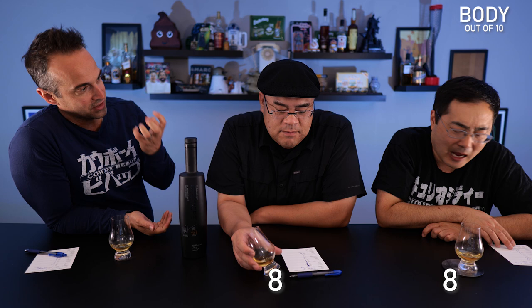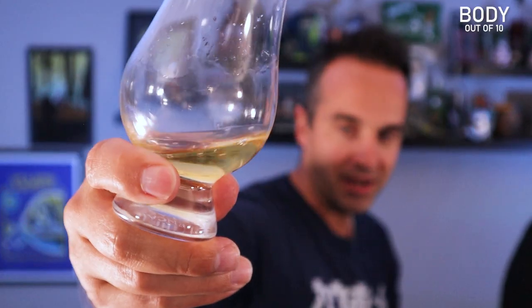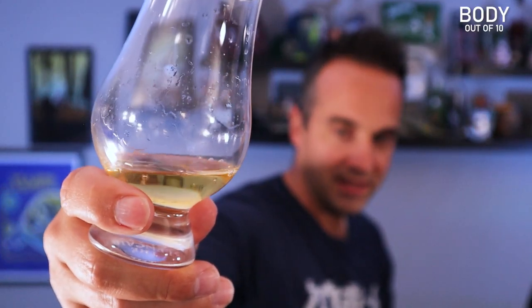I love the heft. It's fantastic how it coats. Why isn't it perfect though? It's not quite heavy enough. You can see it in the legs. They drop off a little bit too quickly. For me, there are parts where the viscosity felt weak, and it's like, what's happening here? So that's why I docked it. Originally, I had it at 9.